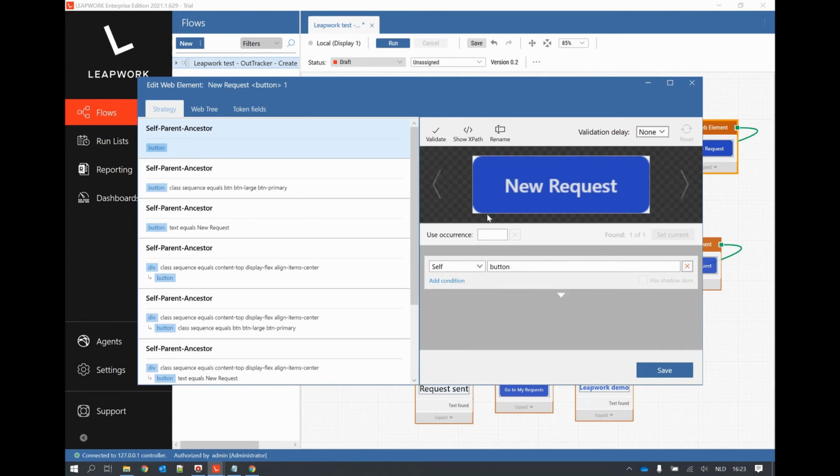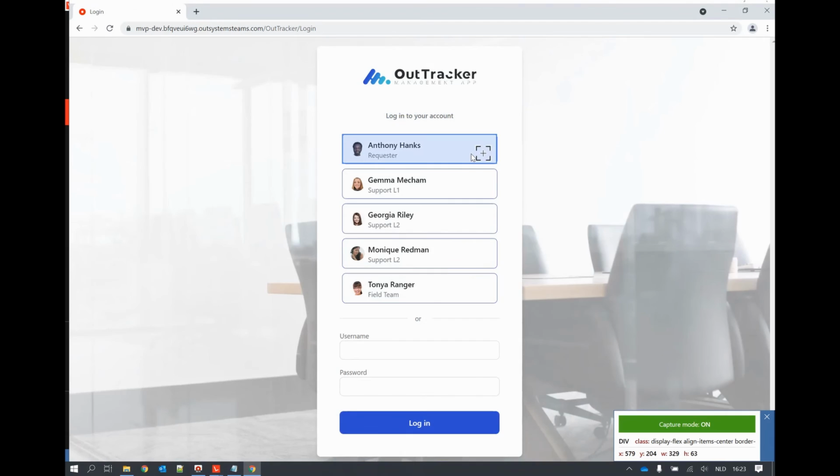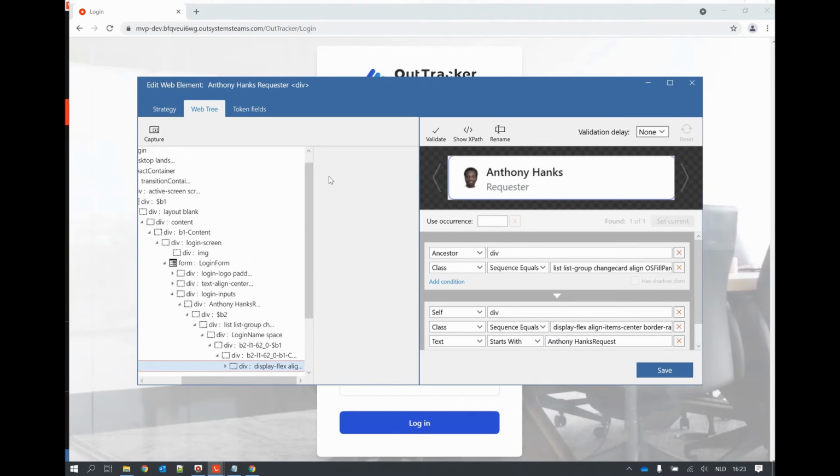And when we have done that, it will look something similar to this flow, where we also have everything in place. And this concludes our second demo.